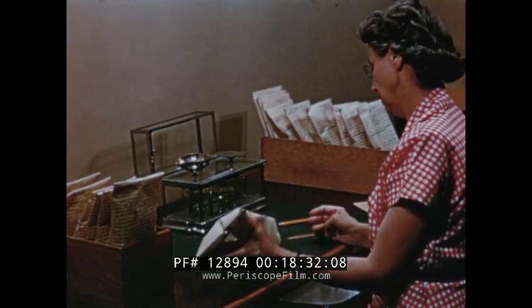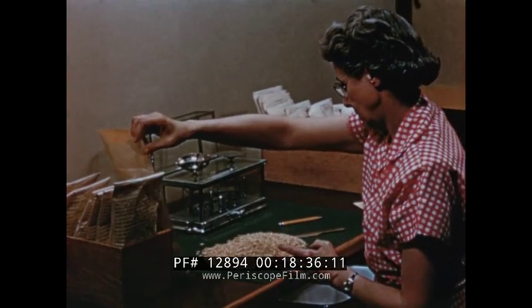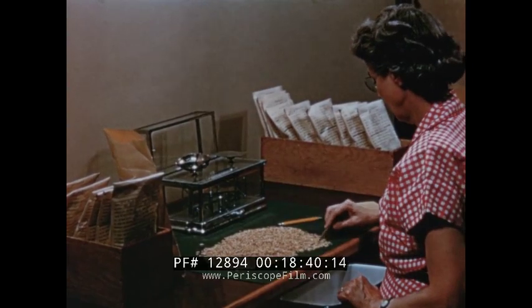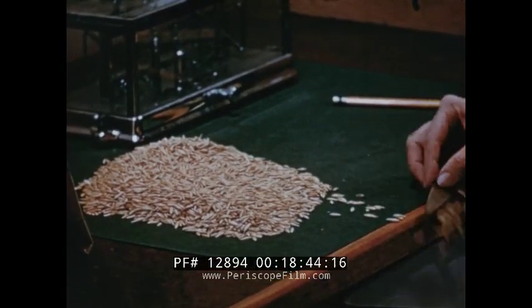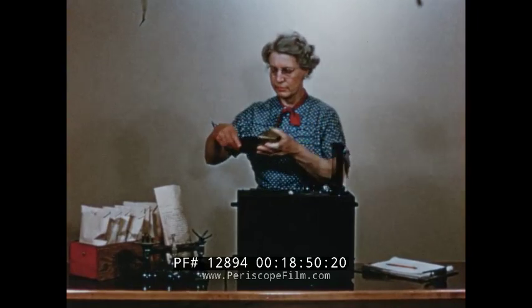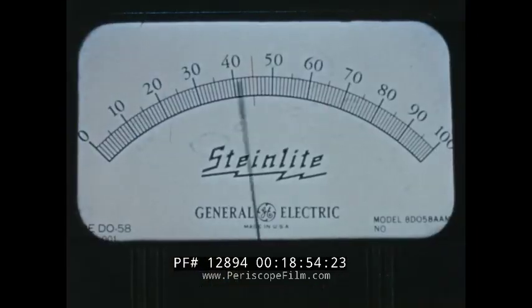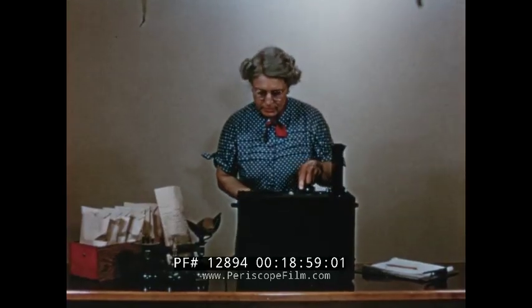In the laboratory, purity tests are made. The samples drawn by the inspector are closely examined. The proportion of foreign matter in the sample will be determined and a purity statement recorded on the envelope. Testing for moisture. Certified seed must be dry enough to stay in good condition in storage. The electric moisture tester quickly and accurately determines moisture content.